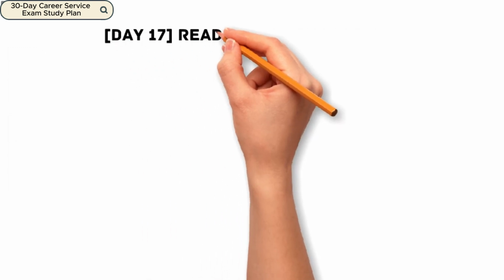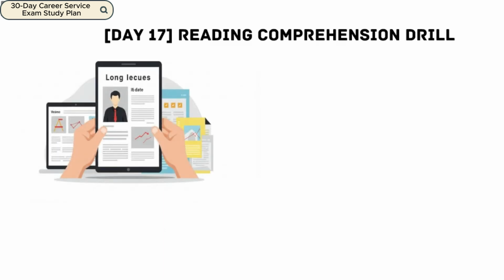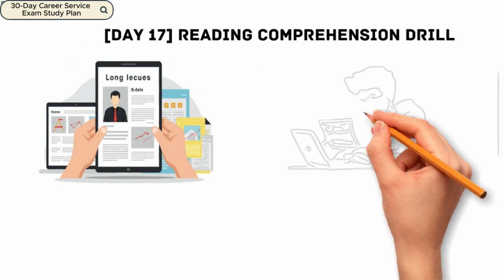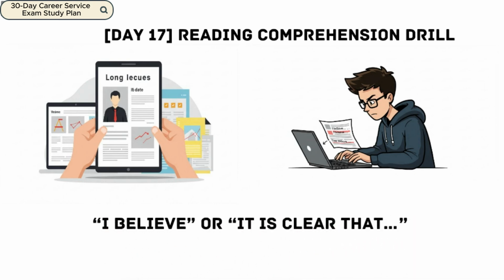Day 17: Reading Comprehension Drill. Return to reading comprehension with longer passages. Practice skimming, reading quickly for main ideas, and scanning, looking for specific details. Example: find the author's opinion on a topic by scanning for phrases like, "I believe," or "It is clear that."